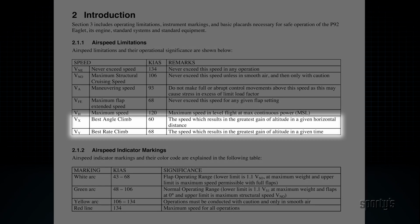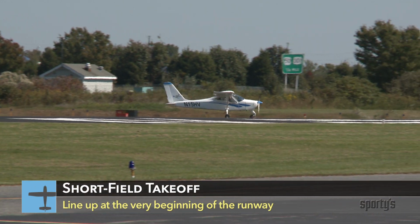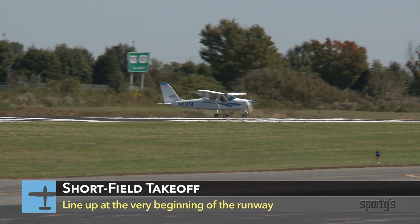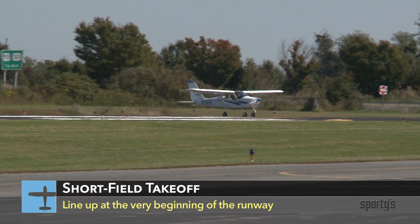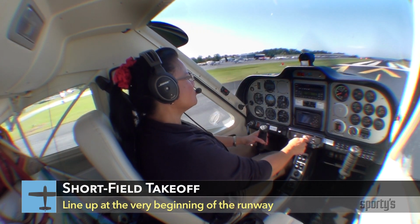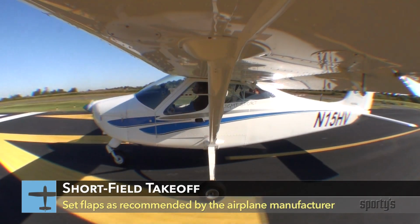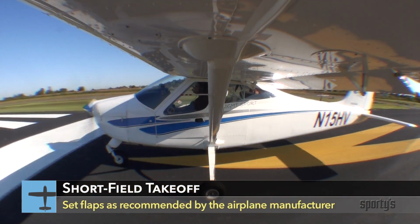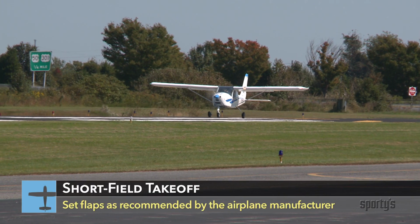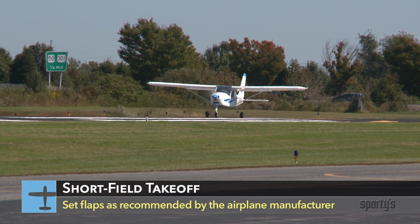for your airplane. When making a short field takeoff, start as close to the beginning of the takeoff area as possible. Be serious about this. Make every inch of runway count. Also, set flaps as recommended by the manufacturer before starting the takeoff roll. There is no extra benefit to lowering flaps on the roll just prior to takeoff.